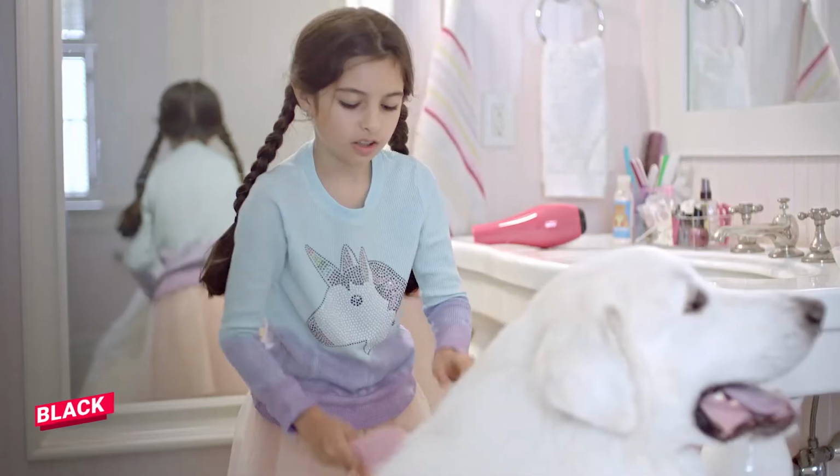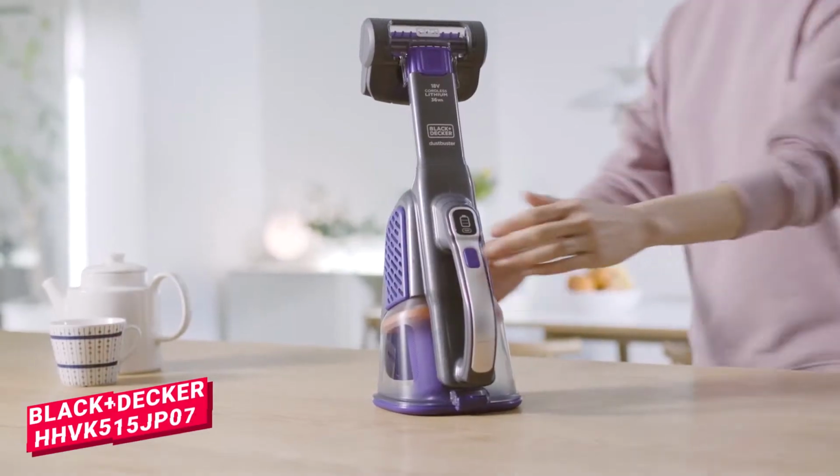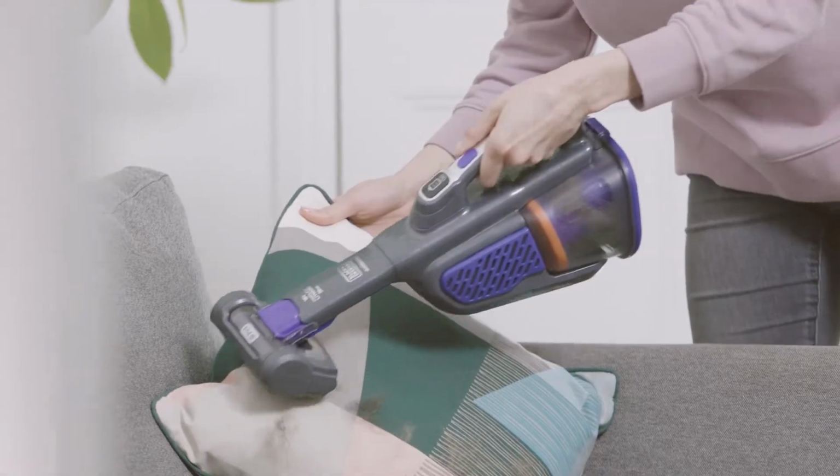It's there in plain sight. No matter how much you brush them, wherever they go, they leave a trail. But there's a solution. The Dustbuster Advanced Clean Plus with pet attachment makes pet hair vanish.